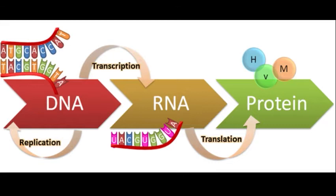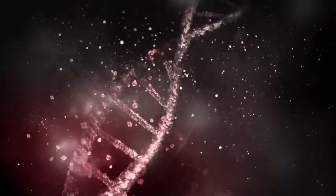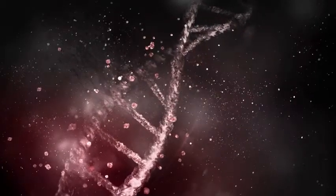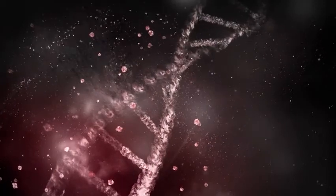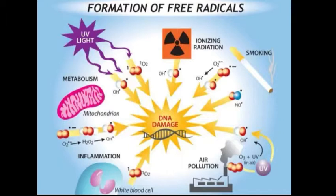So our DNA is very important. If our DNA is damaged, then it will make the wrong proteins, and if the proteins are defective, the person will develop diseases. But how can DNA become defective? There are mainly two ways.